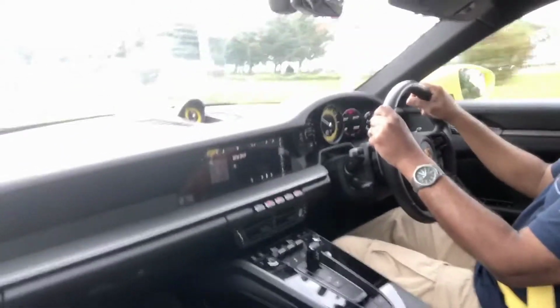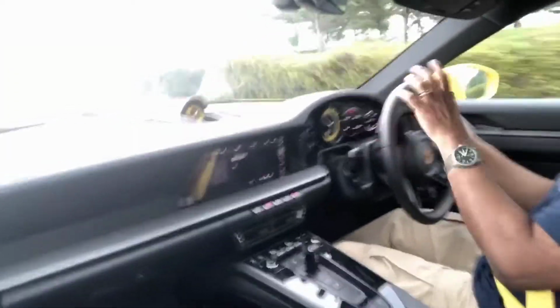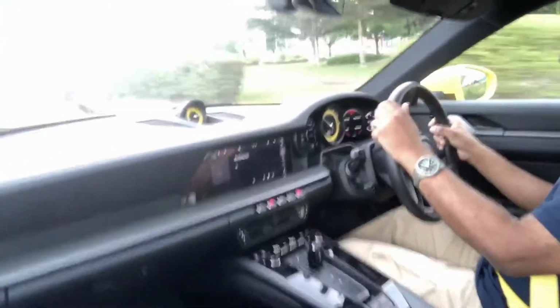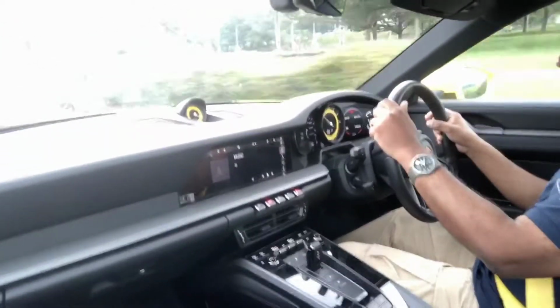It's not a track-ready car, but you can take this car on the track and play with it. It's so focused. It's so easy. And blind spots? Forget about blind spots. This car has been designed for a driver. We have driven a lot of supercars, and you do find certain blind spots in those cars. With this car, it's so easy, especially in our traffic, when you have people whizzing in and out.